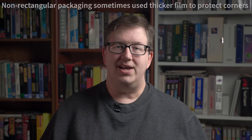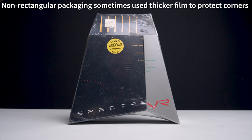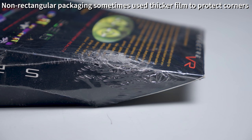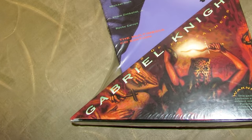Before we leave this section of the video, I want to reiterate that everything we just covered are general guidelines, not hard and fast rules. There were always some exceptions, and knowing your history can make you aware of them. One exception to the above guidelines were non-rectangular or otherwise atypical packaging. These were sold shrink-wrapped, but were usually sealed with a much lower gauge, or higher thickness, of PVC film. This provided better protection and lasted longer with boxes that had sharp angles and corners.